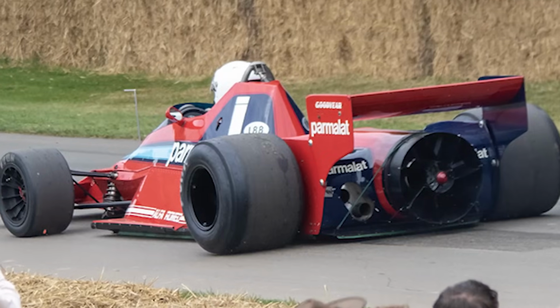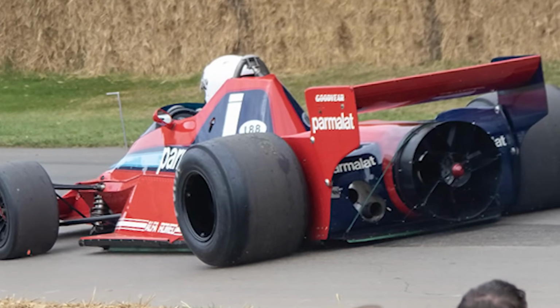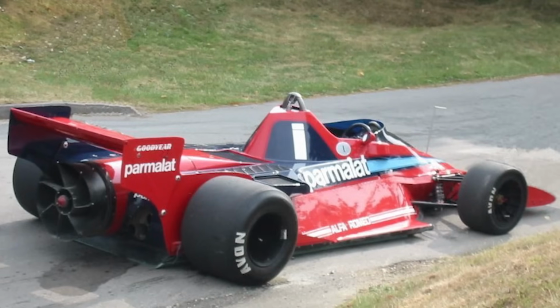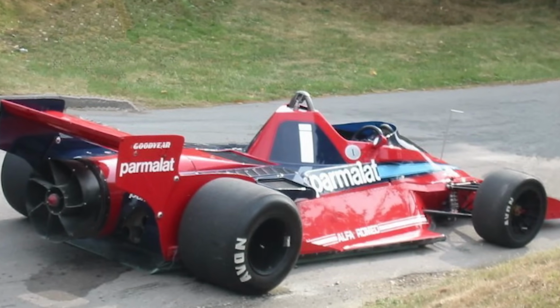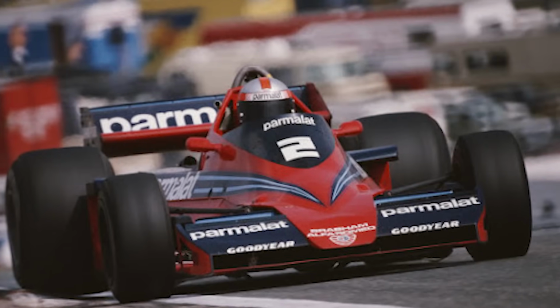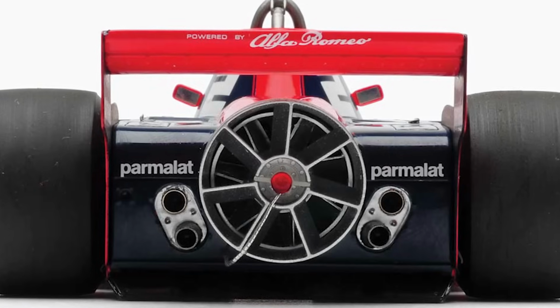Its driver during that race, Niki Lauda, won the event comfortably, and the other teams immediately called for an investigation into whether this new design was even legal. The FIA ruled that it was perfectly fine and that Brabham could race with it for the rest of the year, but that race in Sweden was the one and only time that it would ever make it to the start line.